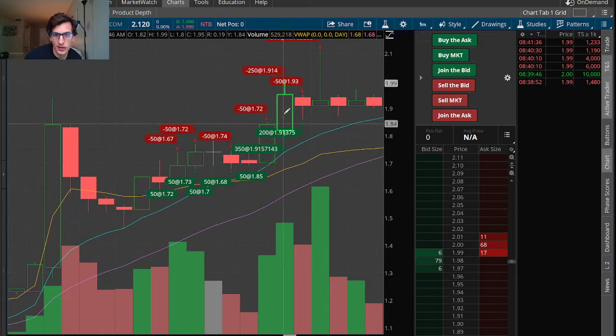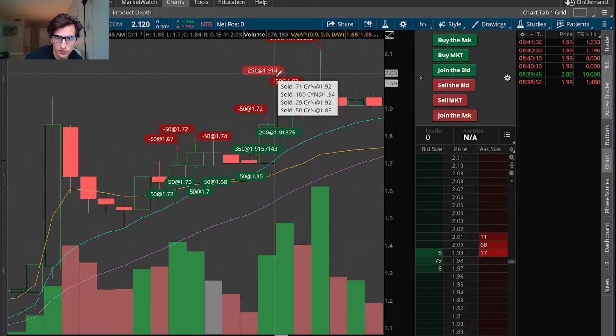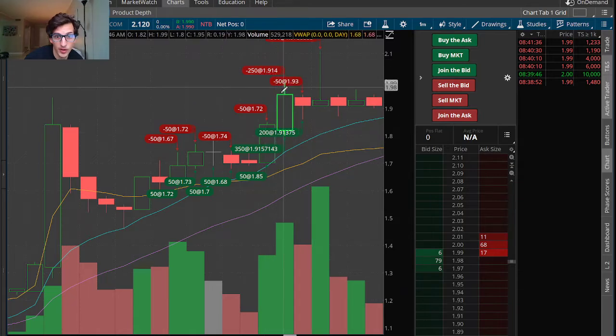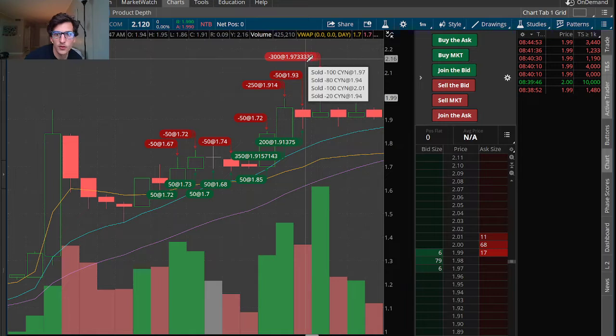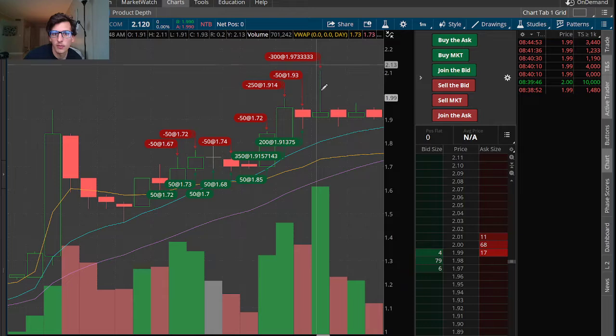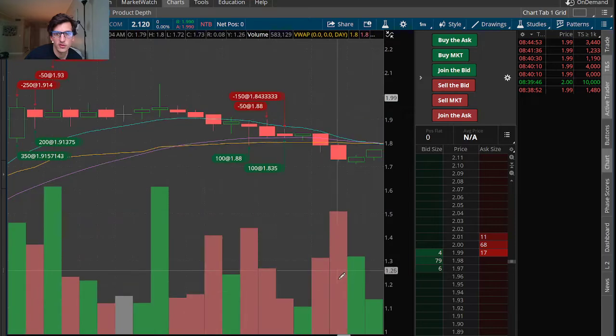So I got in kind of late at 291 and took some off at the breakout for break even, unfortunately. And then I added on a pullback and then sold some at 193. And then I got a nice sell up here on this wick up to $2.97, 194. But I did get stuffed, so not all my fills are that good. But I was still able to walk away with some profits.